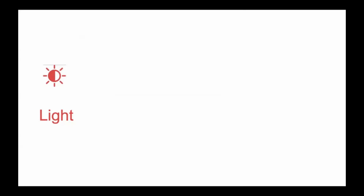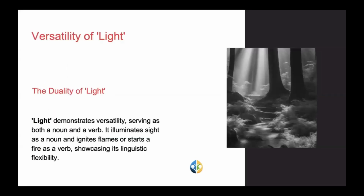Now let's take a look at light. And a light is versatile, right? It has a dual meaning, of course. Light demonstrates versatility, serving as both a noun and a verb. In one case, it illuminates sight, right? It allows you to see. The more light you have, the better you'll be able to read or see the room or see something else that you're looking at. Now, that's as a noun, but it also could be something that you use to ignite a flame or fire, right? So once again, it ignites flames or starts a fire as a verb, right? So very different.